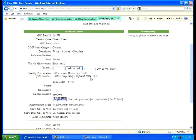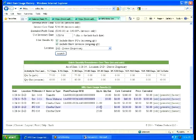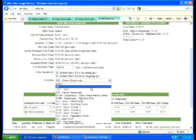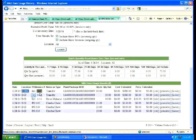You can also go into usage and tell exactly when that happened. Those numbers that were outside are just your general counts, but your usage page will actually tell you what happened, where things were going, et cetera. You can also search it by location so that you can tell exactly what's going on. Here's the different little pieces. So here's where it actually hit my Highlands Mill on this particular invoice, which was 1416. And 1416 was also from DD. So I had 30 coming out, 30 going in on a transfer invoice that physically moved product around. Yes? Okay.